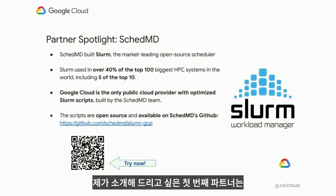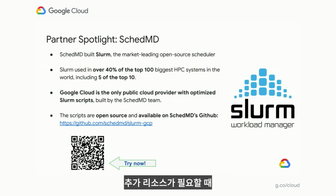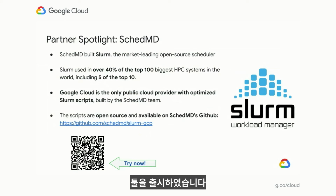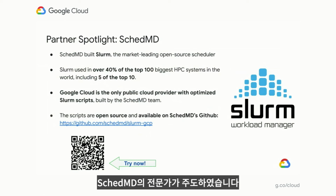The first partner I'd like to highlight is SchedMD, which has built the market-leading open-source scheduler, Slurm. Google Cloud teamed up with SchedMD to release a set of tools that make it easier to launch the Slurm workload manager on Compute Engine, and to expand your existing cluster dynamically when you need extra resources. This integration was built by the experts at SchedMD in accordance with Slurm best practices.